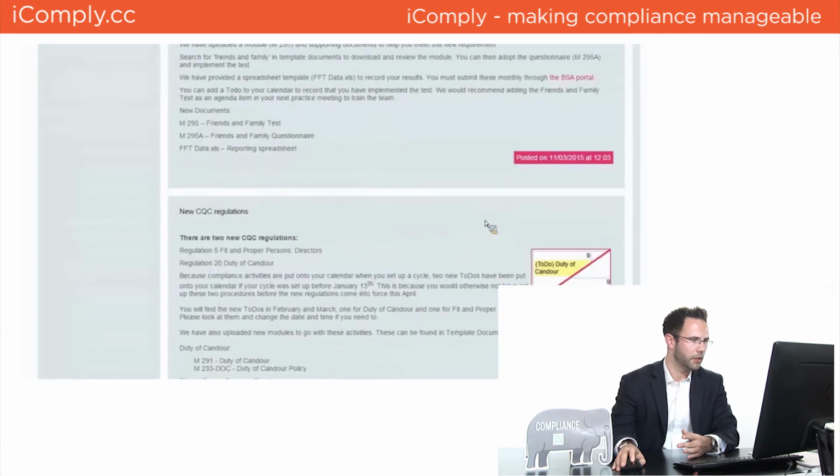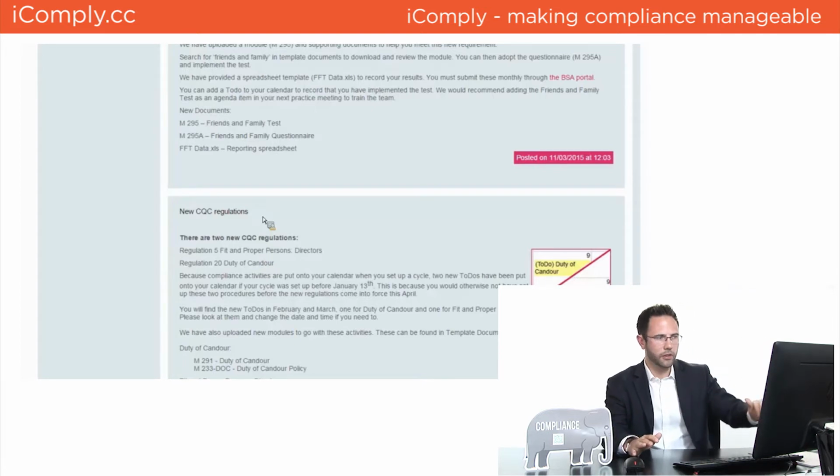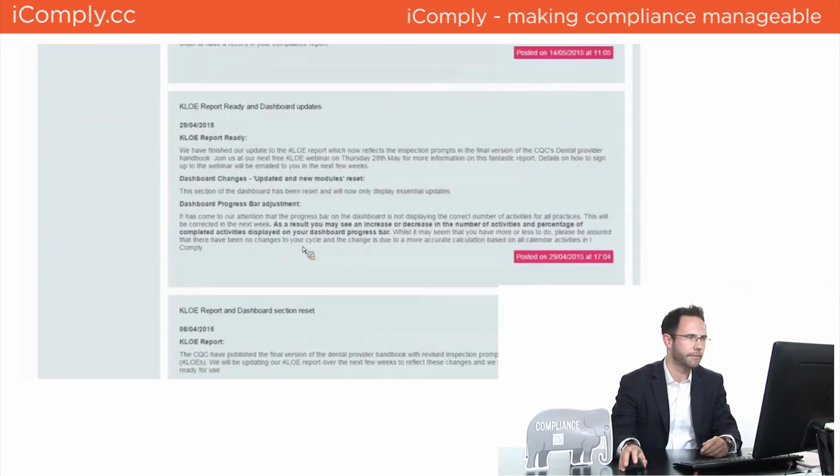And if you look a little bit further down, if we scroll down here, we've got the new CQC regulations. This April, I'm sure everybody knows now, we got 2 brand new regulations, so we had to develop documents to help you to meet those regulations. If you haven't done so yet, you can come back and look in the news section to see if there's anything that you might want to put into place right now.